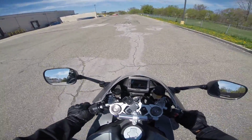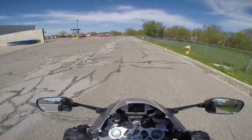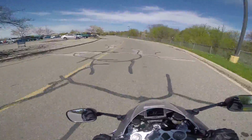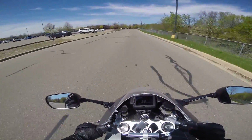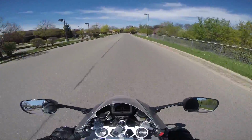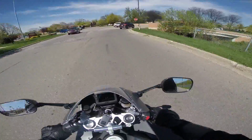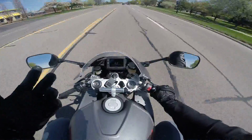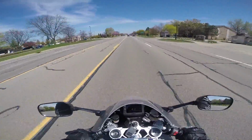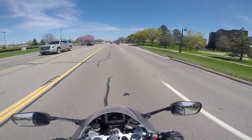Hear that V-twin power, baby? Yes, I got a V-twin super bike. And yes, I still have my boost. It's not going anywhere. Boost for life. So, 1190 cc V-twin, 185 horsepower, 101 or 100 pounds of torque.